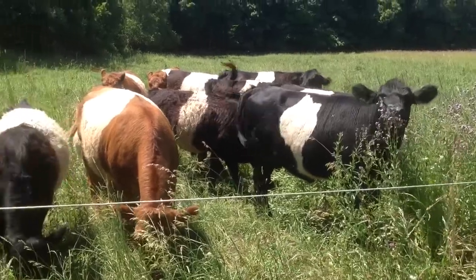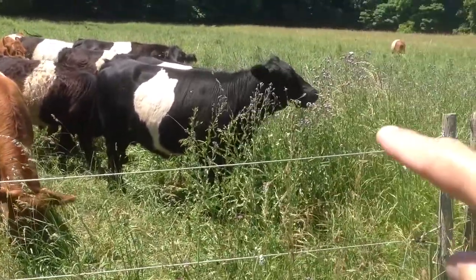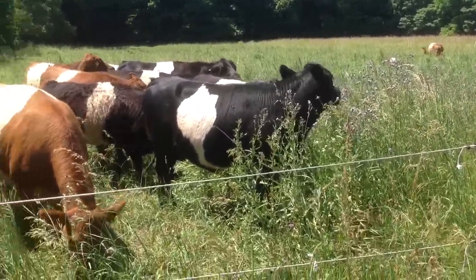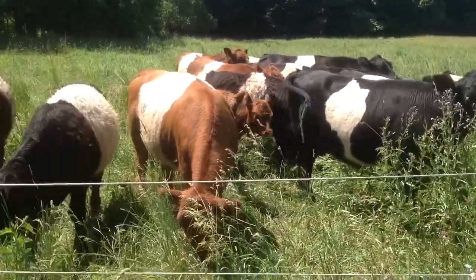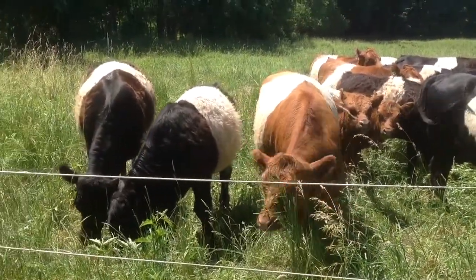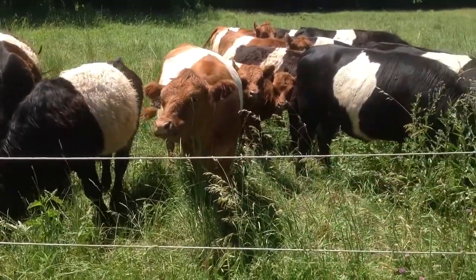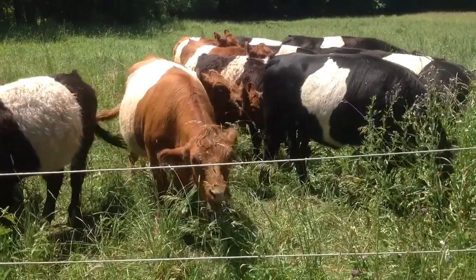You got names for them? Yes, everyone's got a name. Sure they do. What's the big one's name there? That's Betsy. Betsy? She's got pretty markings. Rhonda. Rhonda. Sammy. That's Ruby. Ruby. Aww. There's Ruby. Sammy. Autumn and oh, that's Freedom. Ruby, right? She's the redhead.